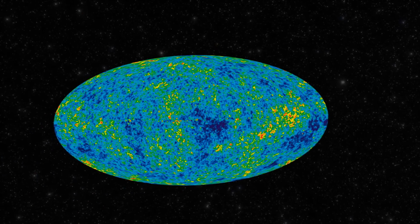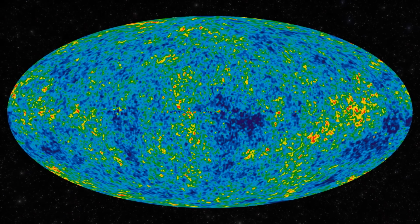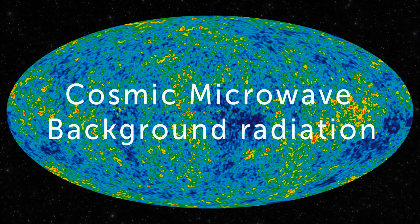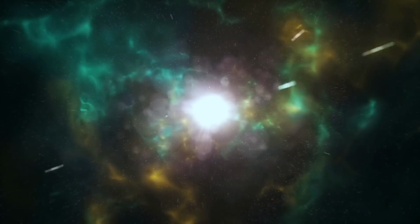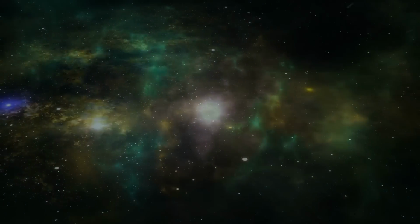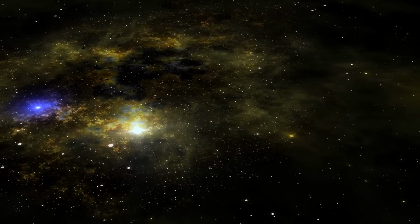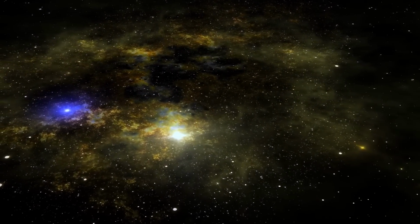Take a look at this map. This is the map of our universe. Well, not really. This is actually the map of cosmic microwave background radiation, or simply CMB. Many billions of years ago, there was a Big Bang. It was so powerful that it created our entire universe. And, of course, such an event couldn't occur without leaving some consequences. And these consequences are literally everywhere.